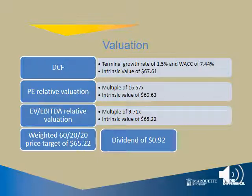A PE relative valuation was conducted with a multiple of 16.57, resulting in an intrinsic value of $60.63. Lastly, an EV/EBITDA relative valuation was conducted with a multiple of 9.71 and resulted in an intrinsic value of $65.22. By weighting the three models 60-20-20, a price target of $65.22 was reached with a potential upside of 42.56%. ITT pays a 92 cent dividend.